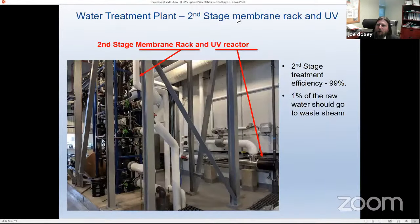The second stage membrane rack, this is when we're using the second stage, it's got its own UV treatment after its separate rack of modules. Currently, this is one we're having problems with. It's being fixed under warranty. It's not something we expect any issues with. It's just one of those items that sometimes you have to get a warranty repair made.